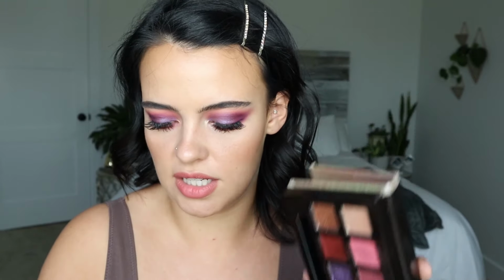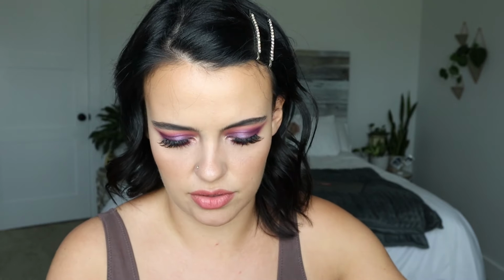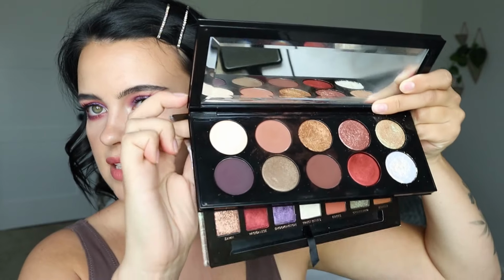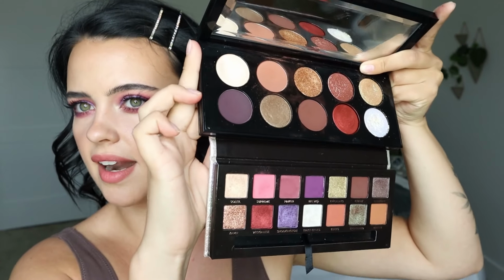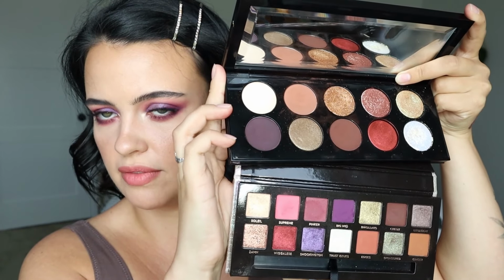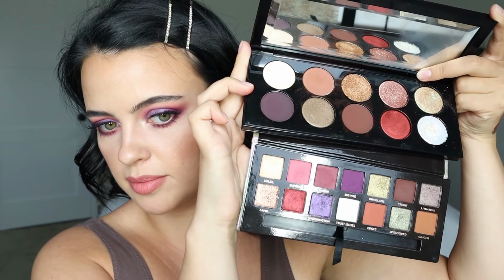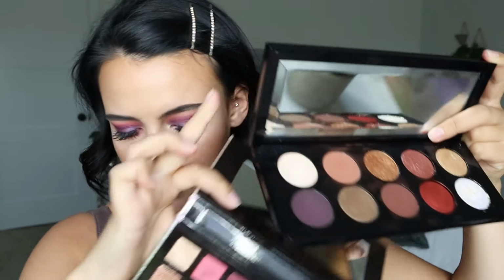But I do want to compare it to the Pat McGrath palette because I see some similarities, and I also swatched some, so I'll get to that in a second. I just wanted to put these side by side so you can see they kind of have similar vibes. The Pat McGrath one just has more of a plummy, muted purple, and the Jackie Aina has a really nice, vibrant, beautiful purple. But I did swatch the shades that I thought were quite similar.